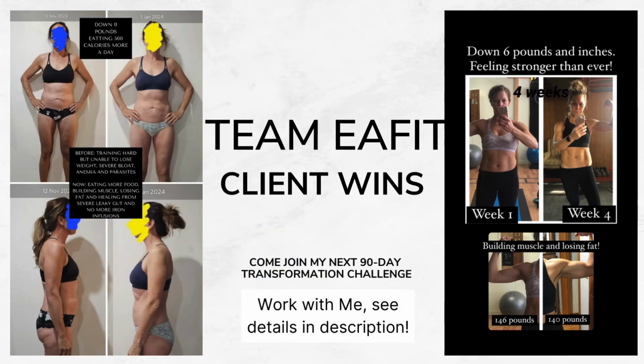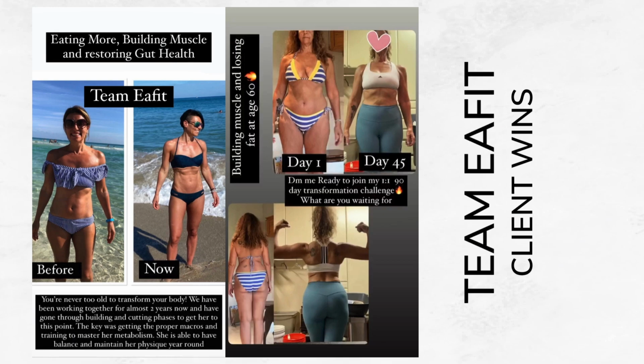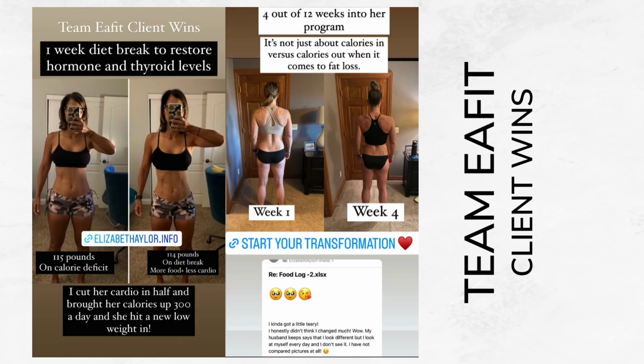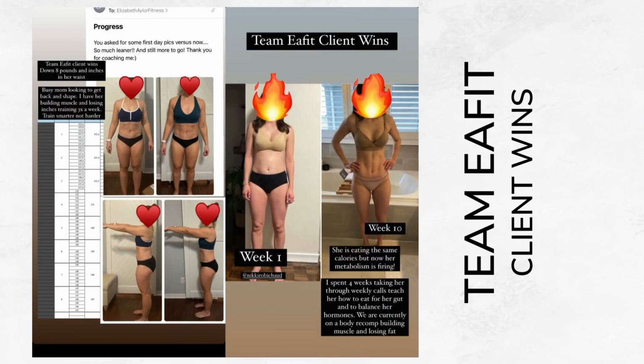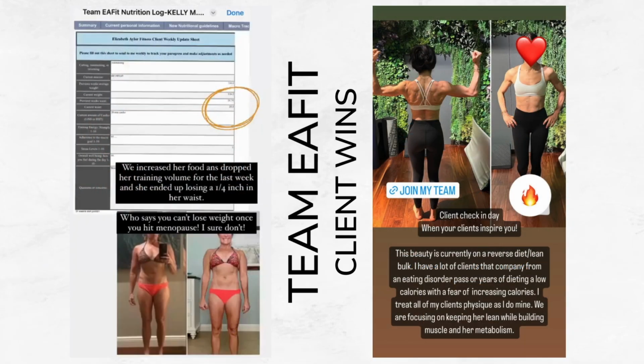Remember, it's not about training harder, it's about training smarter. And especially as we get older as women, once we hit perimenopause, postmenopause, or have hysterectomies, we have to start looking at things differently, not just calories in versus calories out. Because the fact is, we're losing muscle at a rate of 40 to 50% faster, and we need to do things in a different way.